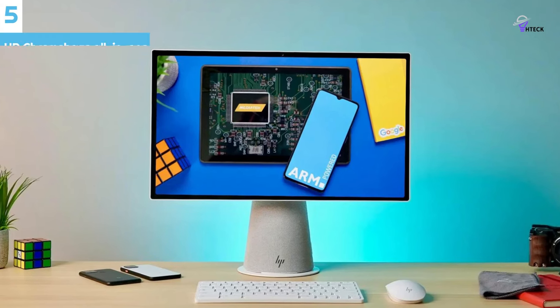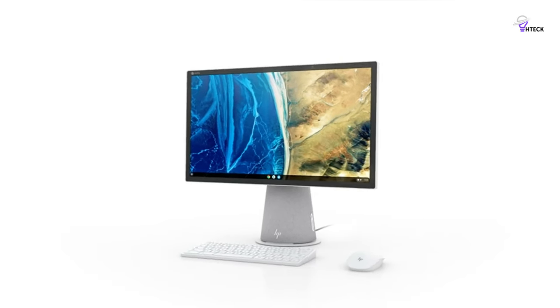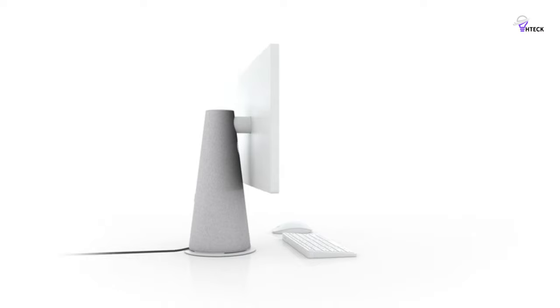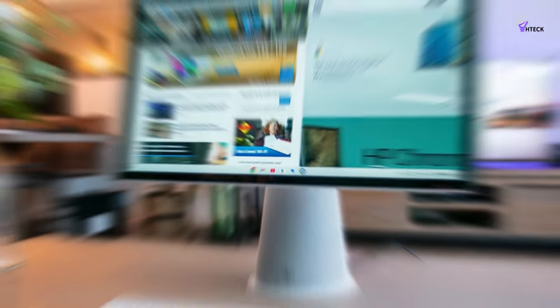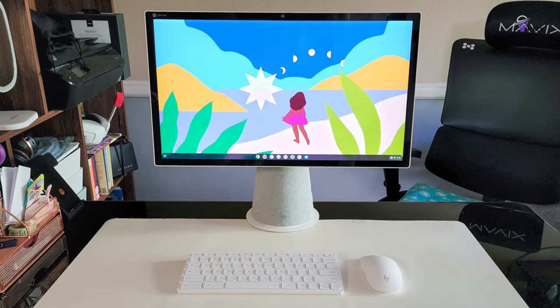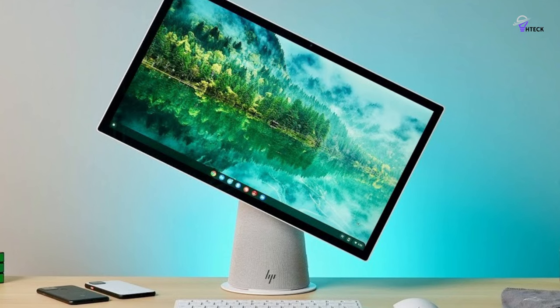Number 5: HP Chromebase All-in-One is a fantastic, good-looking, and affordable option for consumers looking for a minimalist solution that won't set them back a whole lot of money. A capable machine that looks great and comes with thoughtful design features you'll find useful, it's a top choice for families, students, and remote workers. The HP Chromebase All-in-One is helping usher all-in-one PCs into the mainstream market, and it's about damn time.